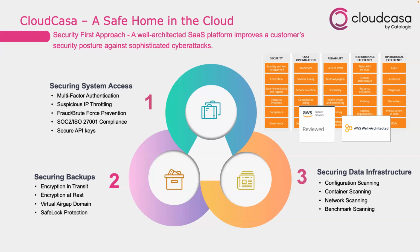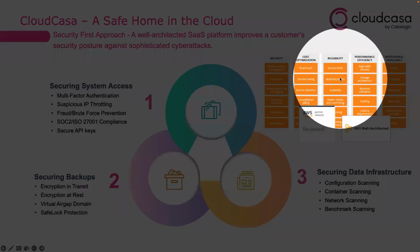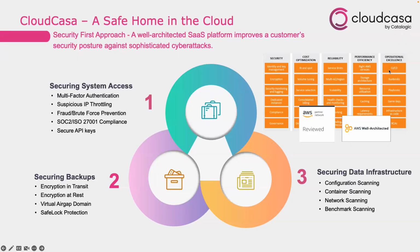Talking about the AWS Well-Architected Framework, there is an updated version that talks about 6 pillars. On the screen, you can see security, cost optimization, reliability, performance efficiency, and also operational excellence. Did you know what's missing? There is another one, sustainability.